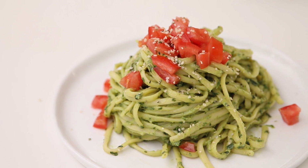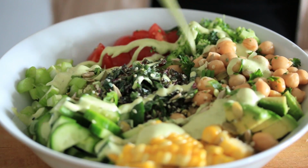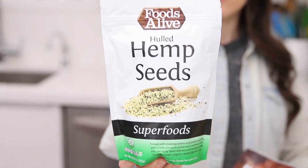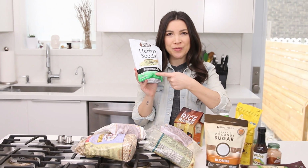pasta dish you're making. And we put these into, there's a salad dressing that I make for the vegan chopped salad, and the dressing base is hemp hearts. Even if you're not vegan, I suggest adding hemp hearts to your diet because they're a great superfood.